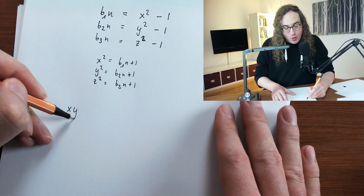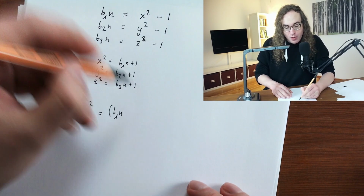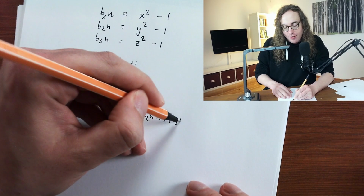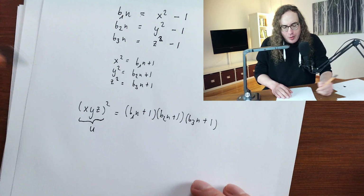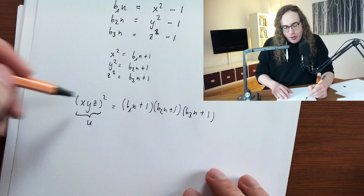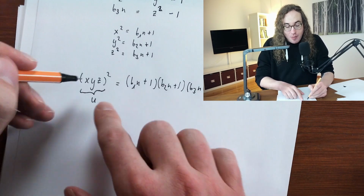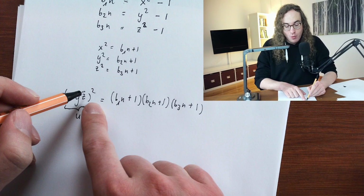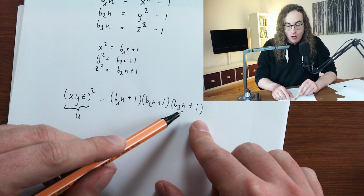I get (x, y, z) squared, which is the same as (b1 n + 1)(b2 n + 1)(b3 n + 1). Now I'll give the product of x, y, z a new name as a variable, maybe u. And then I recognize that I'm actually getting the affine equation of an elliptic curve, because this is u squared, and then I have a polynomial in the variable n of degree 3.